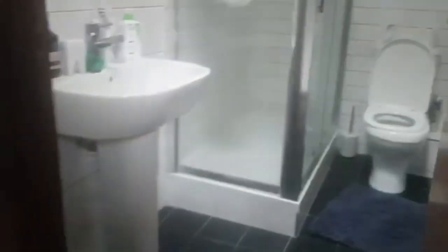But opening this wardrobe, this is a messy person's wardrobe. We didn't bother opening it, she didn't even offer to open it because it's probably chaos in there. And then we moved over to the bathroom. This bathroom is quite small.